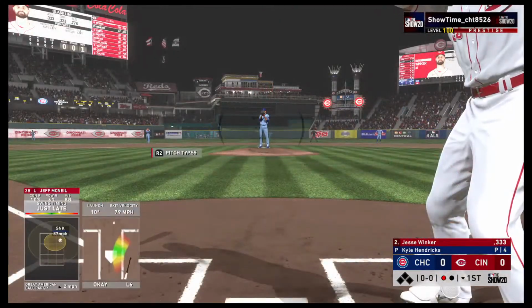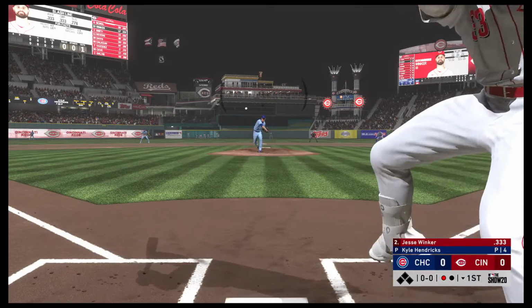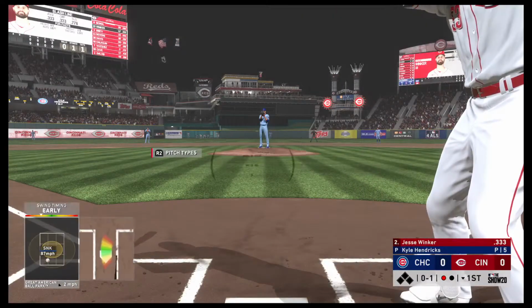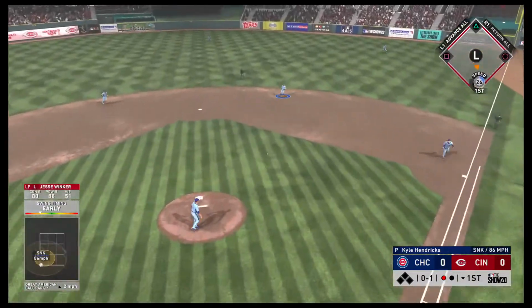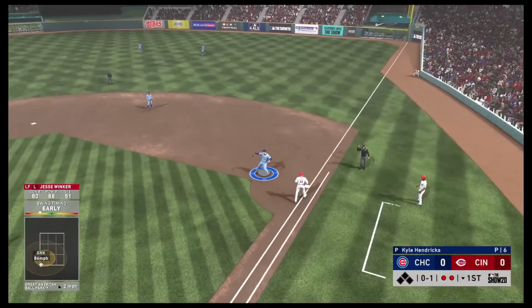So the bases are empty with one man gone, and next to bat will be Jesse Winker. Just gets a piece of it, strike one. On its way, the 0-1 pitch. Sent on the ground out to second. And there's out number 2.